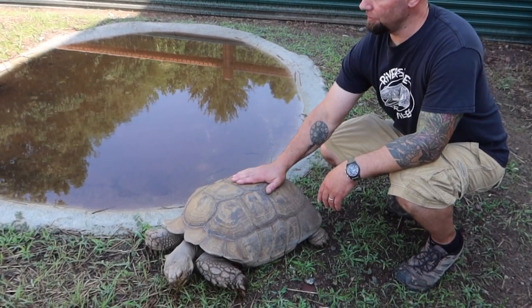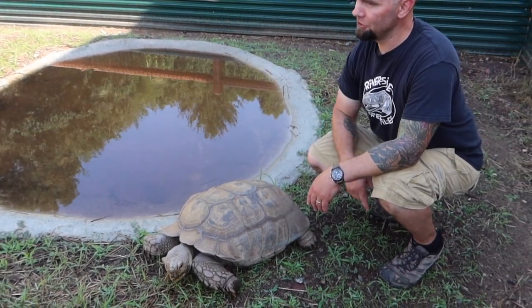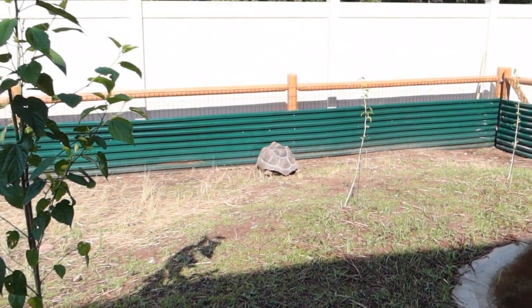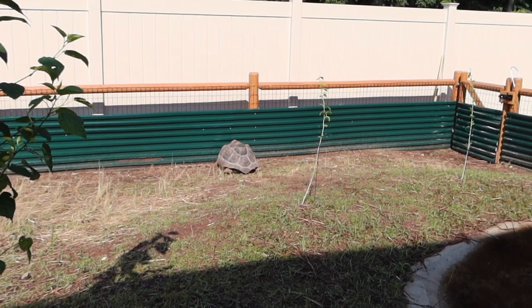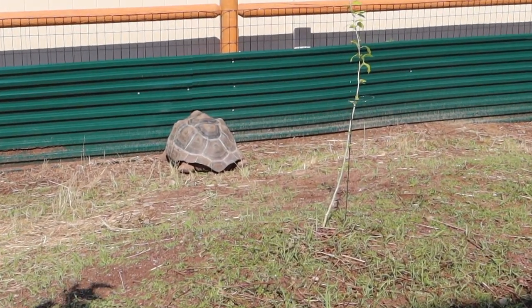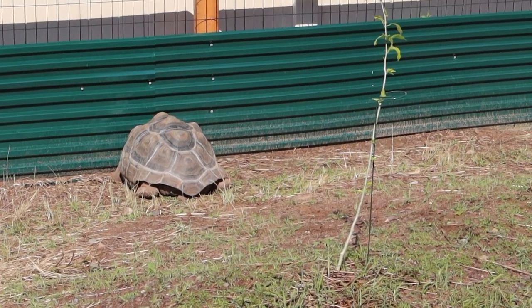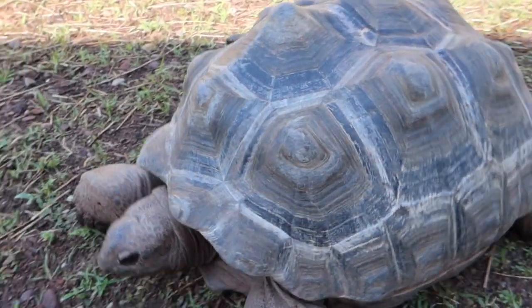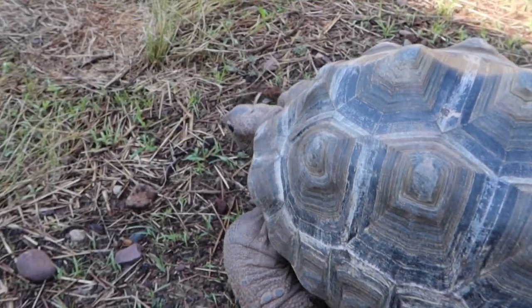Also in this enclosure, being a little camera shy, he's completely turned his face away from us. There's Leo, our larger Aldabra tortoise. He's about 65 to 70 pounds as well. And Aldabra tortoises are the second largest species of tortoise in the world. Large males can get over 500 pounds. Leo is still a teenager. He's only about 18 years old. He still has a lot of growing to do.